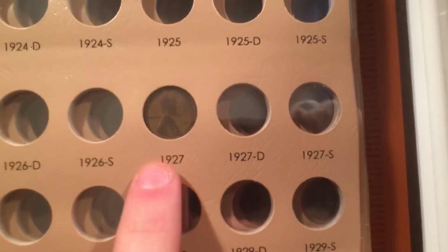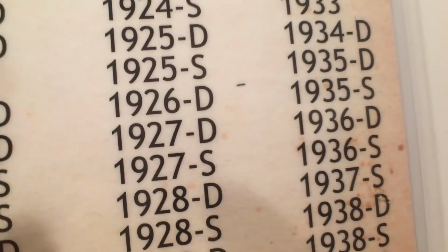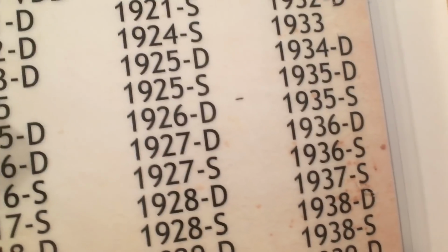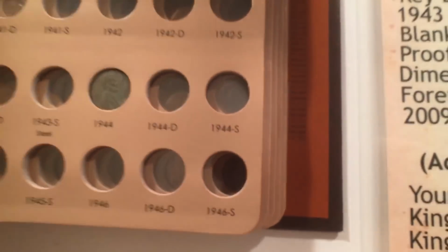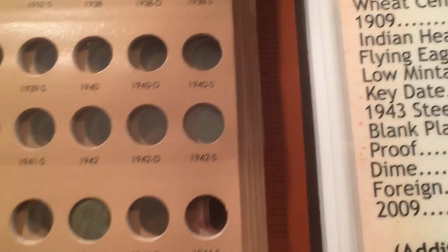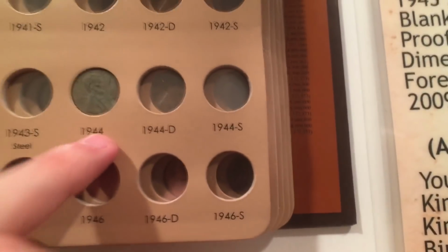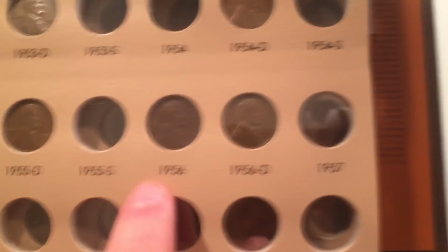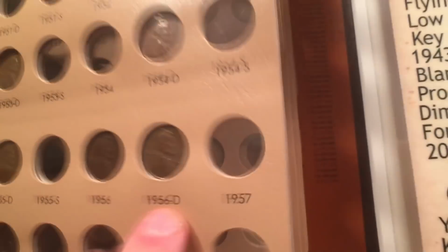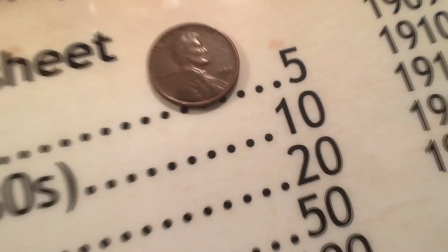And then we move over to the 1927, so that's worth 10 points just for being a pre-1940s. Why don't we go ahead and check the list real quick just to see if 27 is on there. Nope, 27D and S are, but 27 is not, so that is just worth 10 points. So we're up to 35. 1934 is worth another 10 points, so that brings us up to 45. And then after that, we got some post-1940 wheat pennies, a whole bunch of them actually. 1941, 44, 52 Denver, 53 Denver, 54 Denver, 55 Denver, and a couple of 56 and a 56 Denver. And then we also got a duplicate 55 Denver there. So that's 9 wheat pennies for a total of 45 more points.